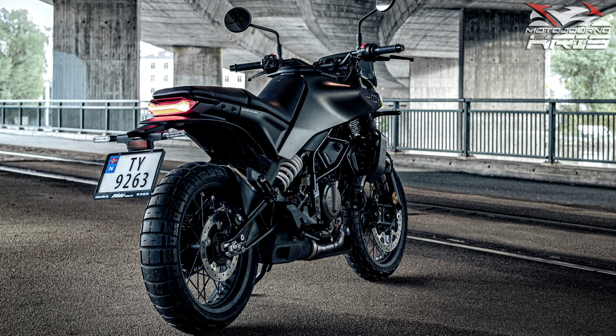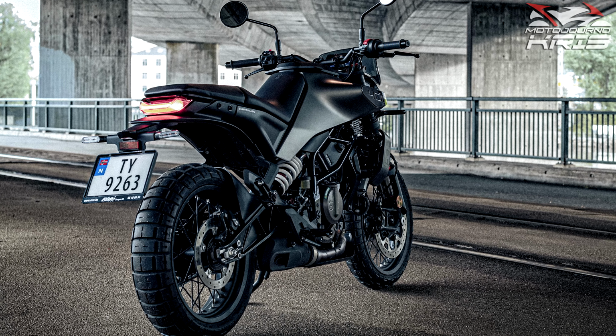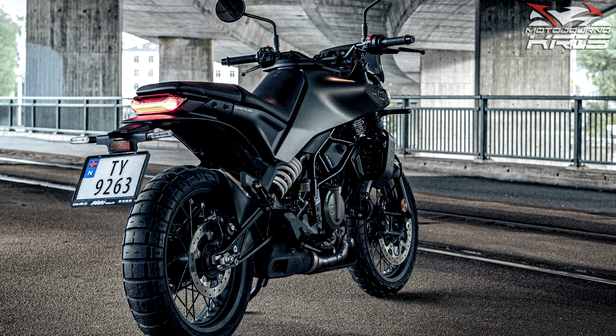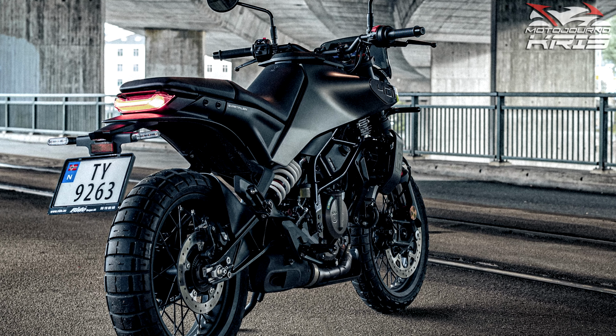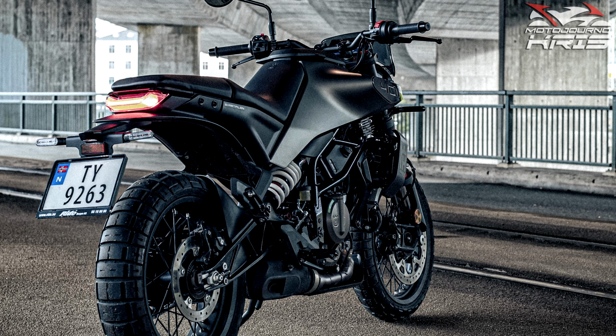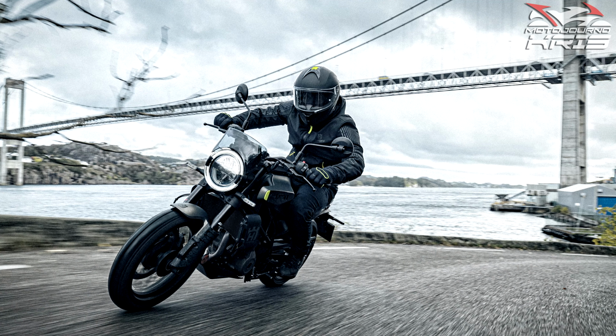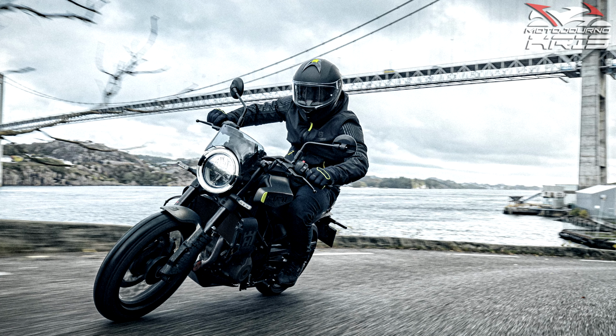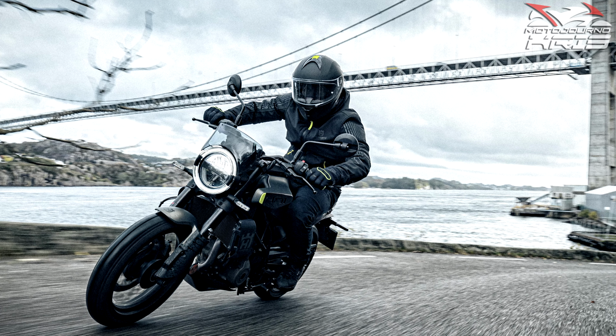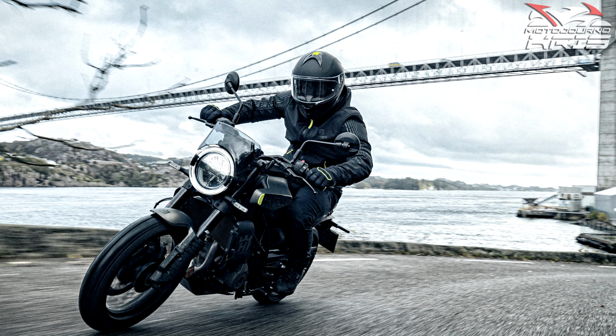My biggest criticism of the current 401 though is the build quality, which is low in some areas, particularly when we're talking the plastics and the quality of some of the bolts in use in the non-structural areas, from my time tinkering on the bike at least. Now the 401 is built to a price, so there is always going to be some compromises to be made somewhere, but hopefully the newer 401s improve on those areas.